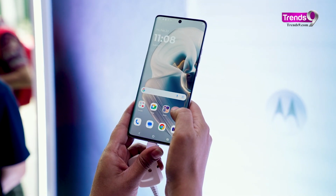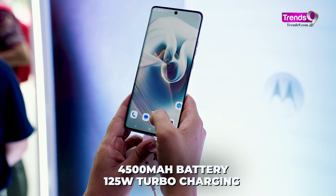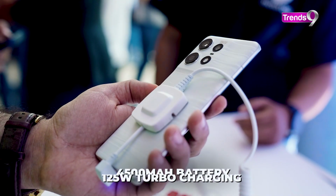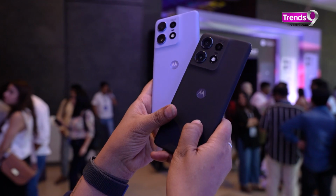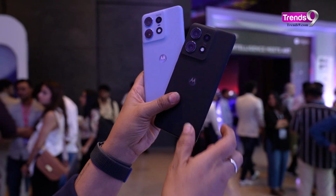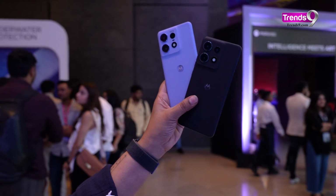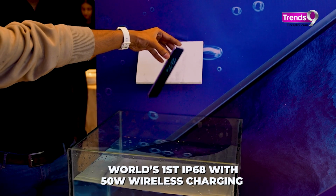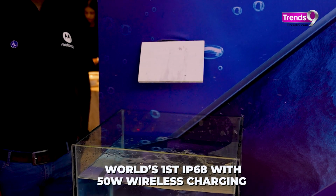The Motorola Edge 50 Pro is backed by a 4500 mAh battery which supports 125 watts of wired and 50 watts of wireless turbocharging. The 125 watt charger is available with the 12GB RAM variant, whereas the 8GB RAM option gets a 68 watt charger in the box. It also gets an IP68 rating for dust and splash resistance.